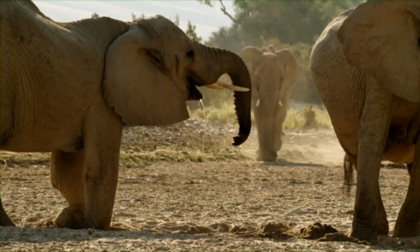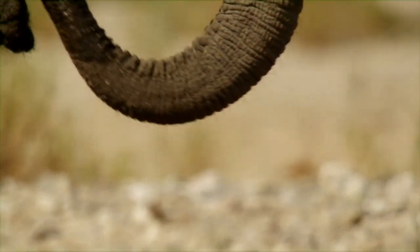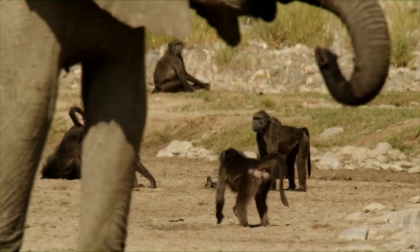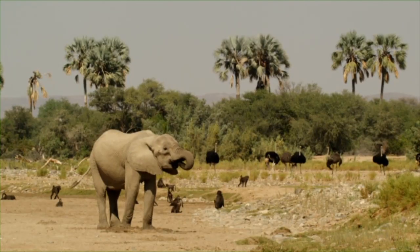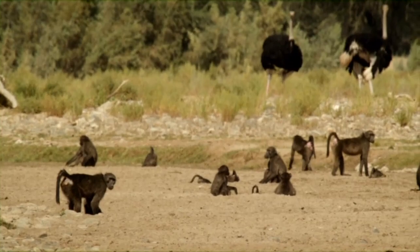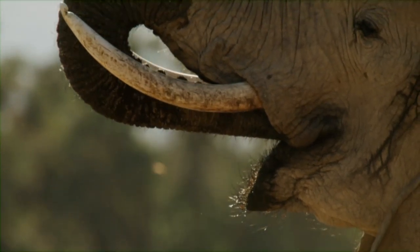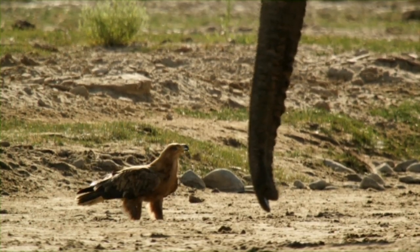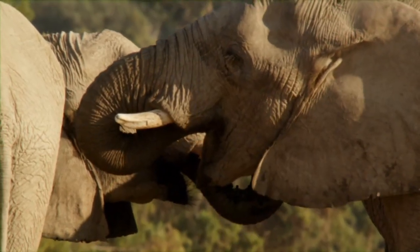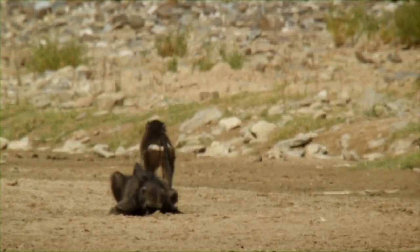The elephants of the Sand River know all the places to dig. Most likely, they learned from their families. Elephants pass knowledge from generation to generation. It's the key to their success. The baboons wait for the elephants to leave the freshly dug wells. Even an eagle welcomes a drink of fresh water in the desert. For all these animals, this is a fleeting opportunity. All too soon, these wells will run dry.